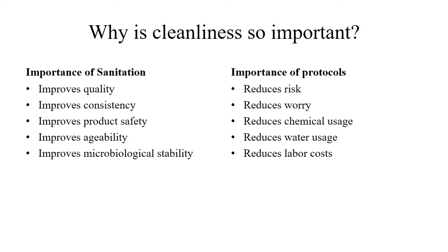And the other thing is we're going to talk about SOPs. I want you to go ahead and look over the SOP folder, take a look through those. They're probably good because you might go to some wineries that don't have any. You're welcome to kind of share those. It's a good idea to have some protocol in place just so employees know what they're supposed to do. And so these SOPs, standard operating procedures, they help you reduce risk, you reduce worry, we use less chemical use, less water usage, and overall it reduces labor costs because you don't have to do things twice. Everybody's trained and they know what they're supposed to do.